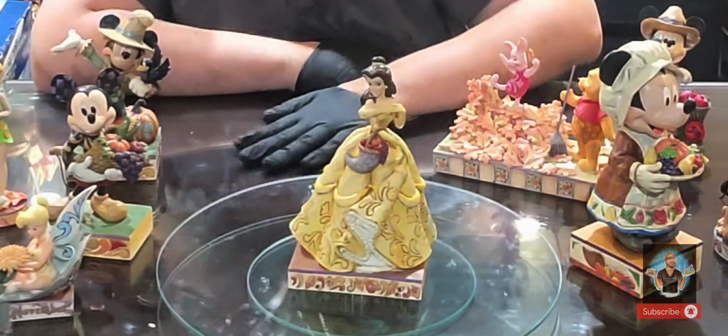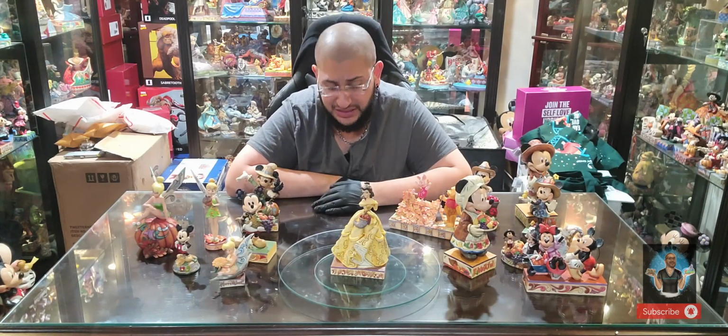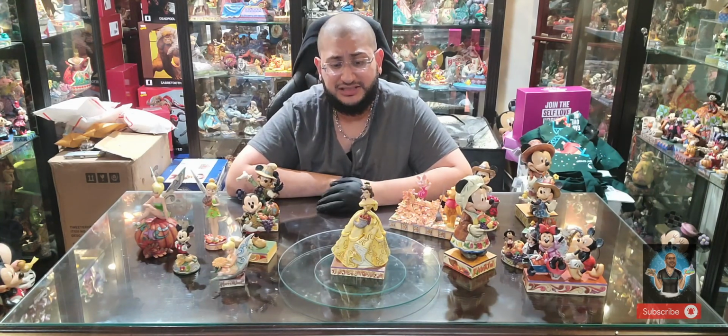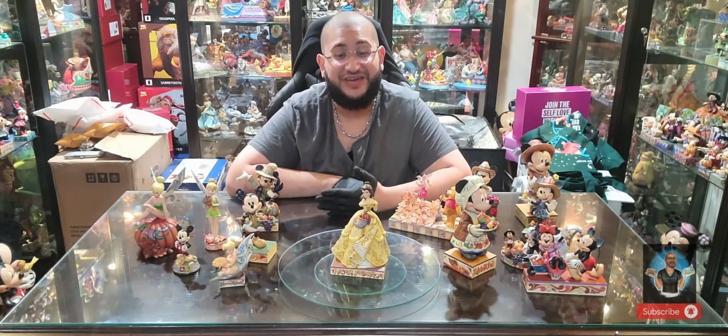It's in her traditional dress, but the cornucopia, it's an absolutely stunning piece. This piece retailed when it first launched for $50. It now goes for close to over $200. It's become very difficult to come across, and it was limited in its run because it was the transitional phase.